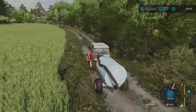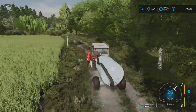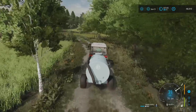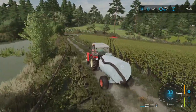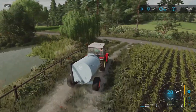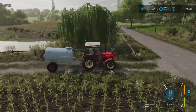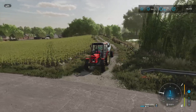Good boy. The wheat looks really nice. Sorry, the oats. My bad. What am I saying? The oats looked really nice. They looked more mature than the wheat actually did.